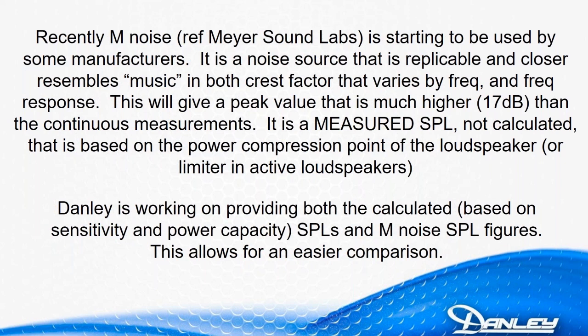As a side note, I'll add that of the ones that we started doing, we've actually been measuring, in some cases, peaks that are 10 and 12 dB higher than our calculated numbers. Not all of them are that high, but they've all been on the peaks, have been exceeding our calculated numbers. So you can take our calculated numbers as being conservative, but we are going to start adding those to the spec sheets in due time. So just pay attention to that. It'll be coming as we get it done.